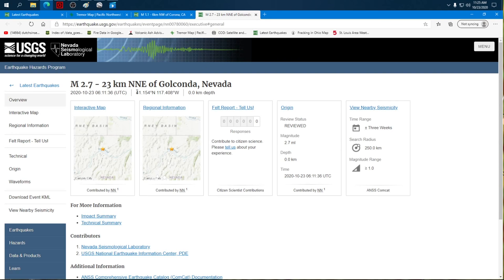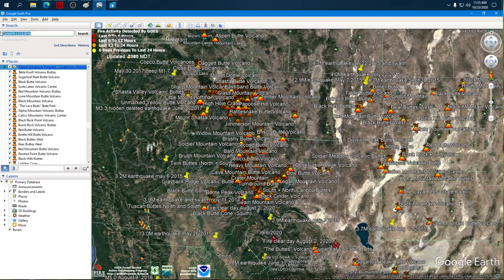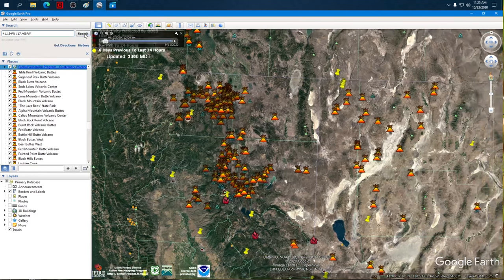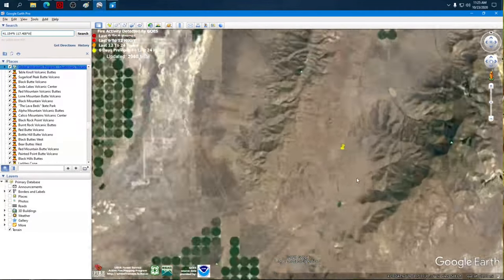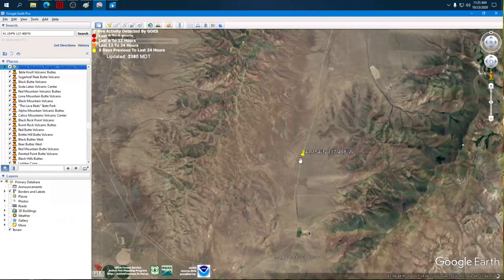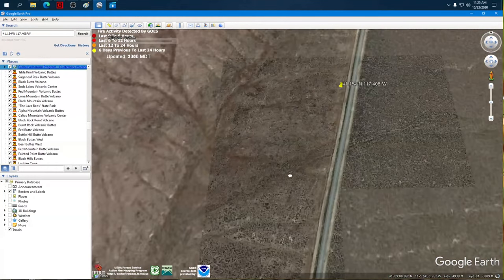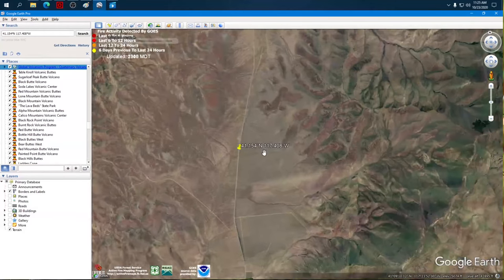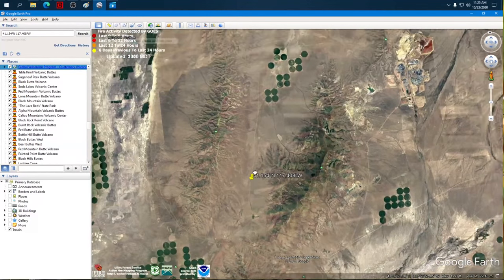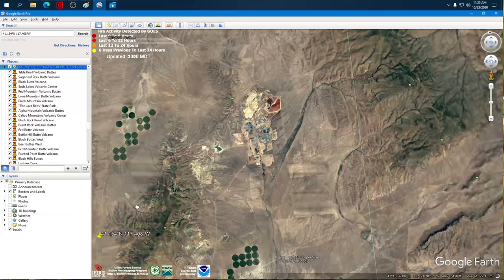Golconda, Nevada. A surface earthquake at Golconda. I've never heard of this location before, but it's a surface quake. What's going on there? Let's go see. Whenever you don't know a location, you gotta look it up. So a surface quake, kind of along the road here. Well, off the road. Anything else here nearby? Man, you want to talk about a remote location. Oh, wait.